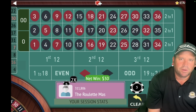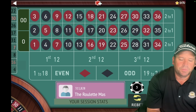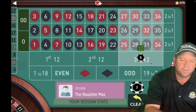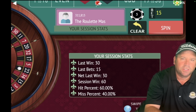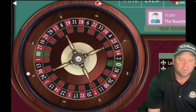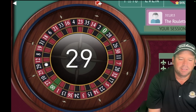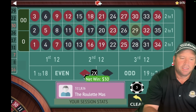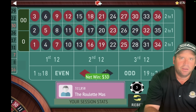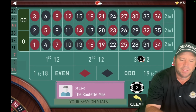And there's a win right there. Now we have a 26 black in the third spot, so we'll be on third 12 for 15. We're in new session profit at $60, and let's spin. Here we go. That's a 29 black. That's another win. Now we have a 30 red in that spot, so we'll have a $15 bet on third 12, and we're up $90.